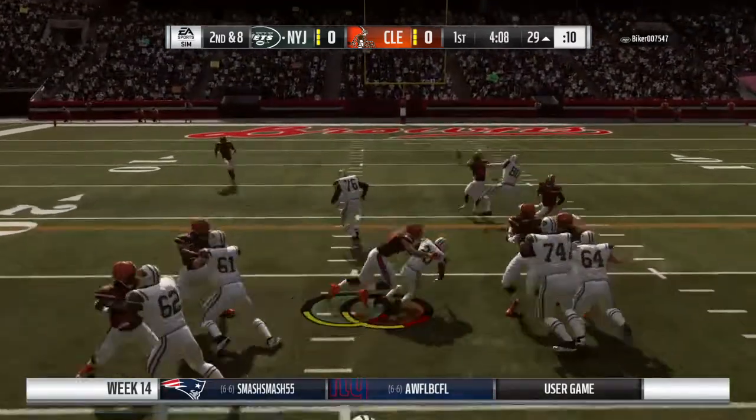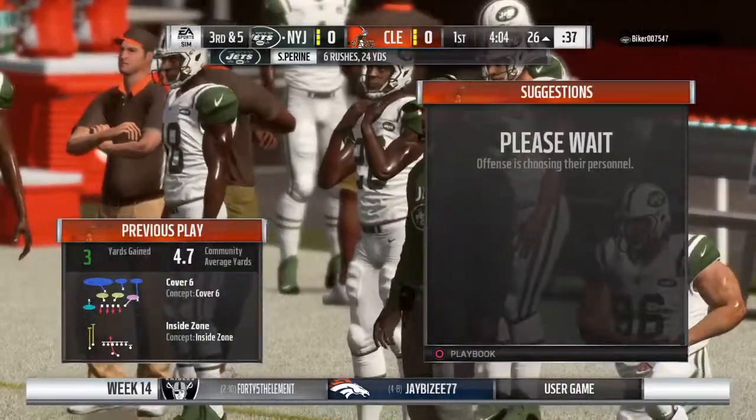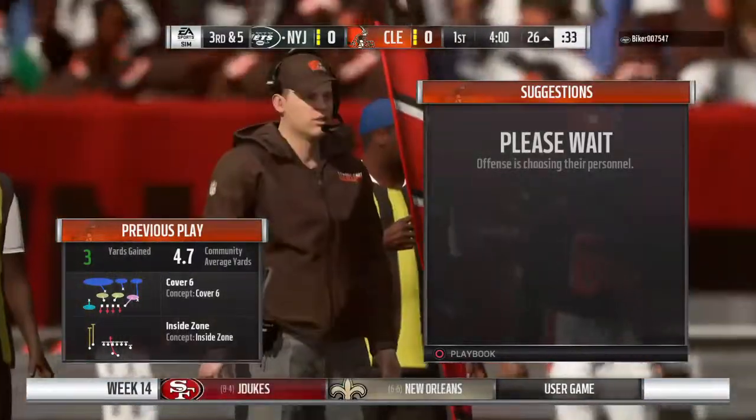They'll run it now out of the gun. And he'll take this down just shy of the 25-yard line. Give him 3 on the run there. Now they're looking at a 3rd and about 5.